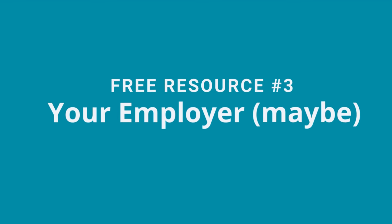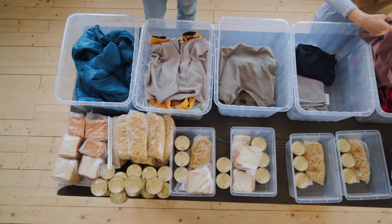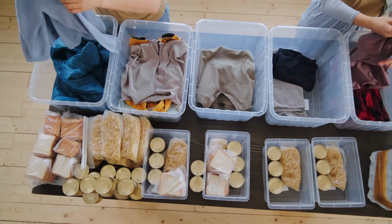The third free resource could be your employer. I say could be because I don't think this is as common as what you just saw from Benefits.gov and findhelp.org. But some employers will have options to help their employees in times of need. It could be limited to times of disaster, but it could also be available in other ways. What I suggest you do is talk to your HR department or look at your employee handbook or both, just to see if those options are available.